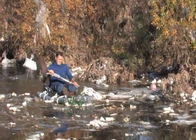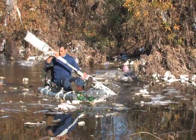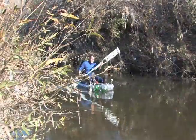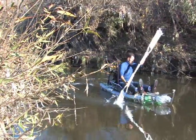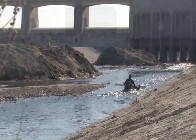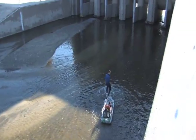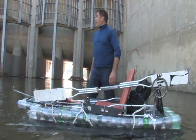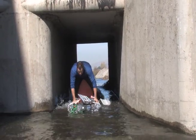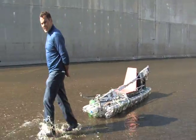This basin is like a giant bowl that was built by the Corps of Engineers to hold all the water from the occasional flash floods. They allow grass to grow there and the stream meanders. To pass through Sepulveda Dam, when it rains, it can be up to 20 feet deep right here. It's shallow.